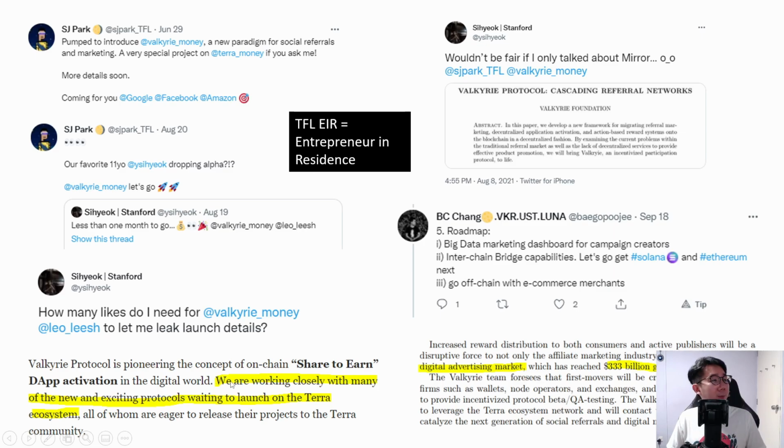And also from their Medium article, they have stated that we are working closely with many of the new and exciting protocols waiting to launch on the Terra ecosystem. So this is not a project that has to struggle to find a product market fit. As we all know, after Columbus 5, there are more than 50 protocols coming out. So it's quite obvious that all of them would definitely use this Valkyrie marketing campaign. For example, Mars protocol, if you do this, then you get rewarded with tokens, or Prism, you do this, then you get rewarded. So I think they already have a pipeline of lists on the roadmap, and they don't really have to struggle and go out and find a market for them.